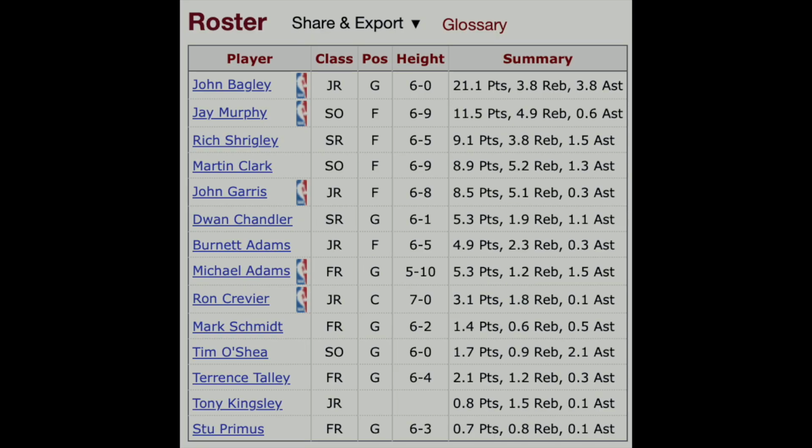Tim O'Shea and Ron Crevier coming into the game. O'Shea, a 6-foot sophomore guard out of Lowell, Massachusetts. Crevier, a 7-foot junior center who hails from Montreal, Quebec. O'Shea gets on the ball, pass to the left side, goes over to Martin Clark. O'Shea has it. You're not going to see him shoot at all. Back over to Clark, long jumper, no good. Rebound, thrown down low. Thompson was fouled by Shrigley.